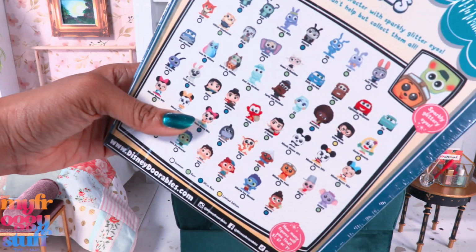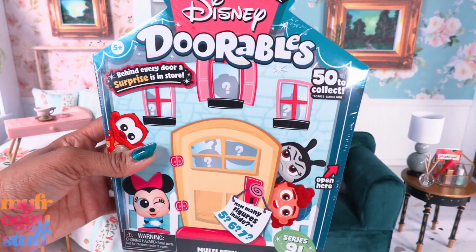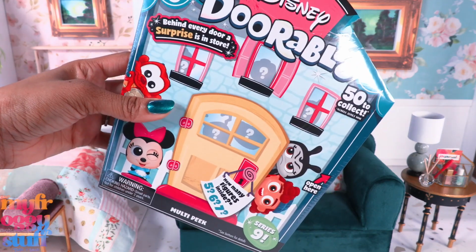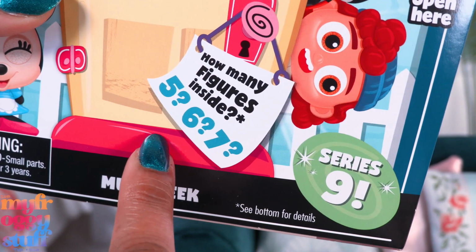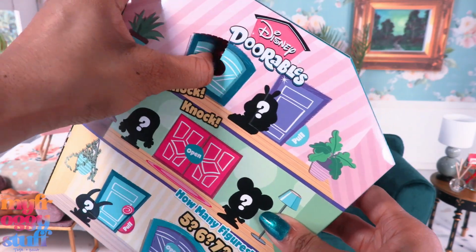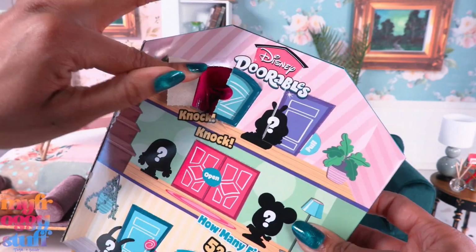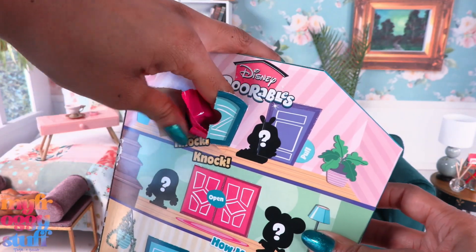Let's try one more time for more Luca. What? We can't do more toy mini brands without doing another Doorables. We gotta balance it out. Will we get 5, 6, or 7 Doorables inside? We got 5. This is not a great start, but we're gonna just keep on going because there's still a chance that we can find some Luca figures.